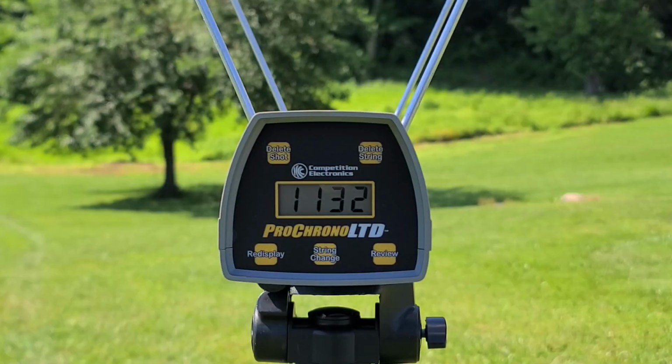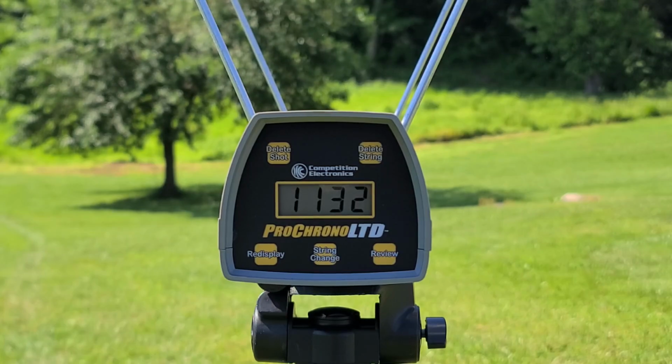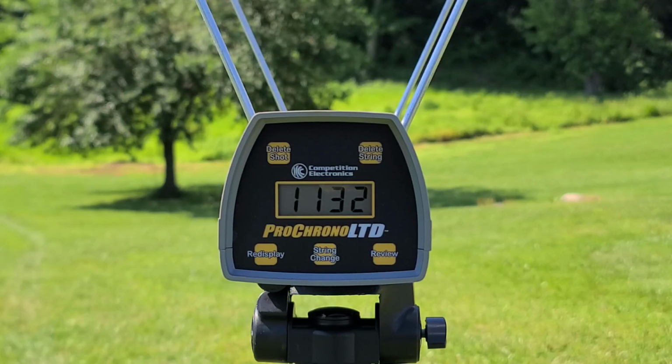Alright, so that shell gave us 1132 through the chrono. The box claims 1100, so yeah, I'd say we're right about where we should be. And I think 1132 is a pretty good velocity for what I'd like to see these shells moving at. So definitely looking pretty good up here, but how does our pattern actually look down there? Let's head down to the target and just see what we were able to get.